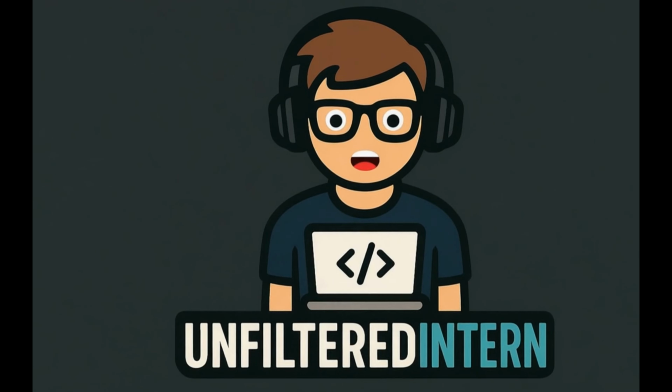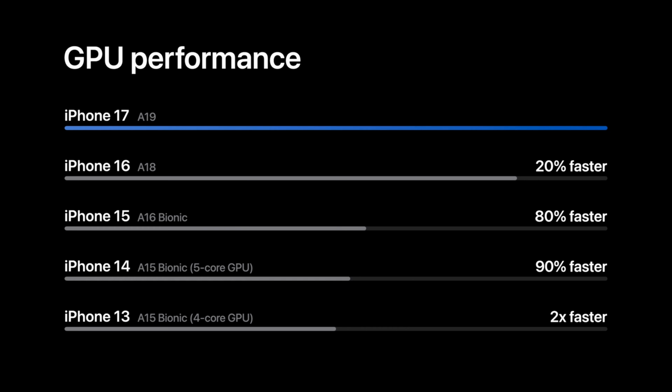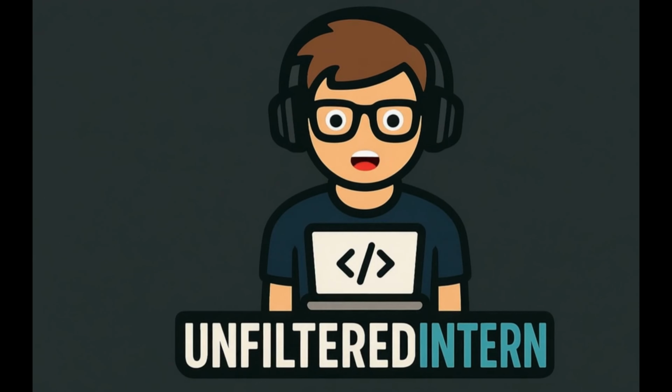And let's not forget the good old software glitches. App crashes, random reboots, Bluetooth dropouts, Wi-Fi acting like it's allergic to connection. It's almost a rite of passage for new iPhones. And frankly, at these prices, it feels like we're beta testing for Apple.